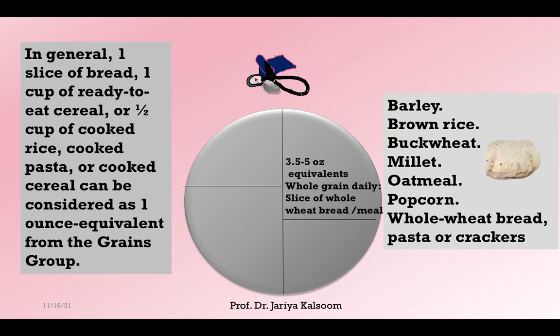Next, coming to the grains portion, the grains are listed. The recommended portion from MyPlate is noted, which is 3.5 to 5 ounce equivalents for whole grains. Quantity of 1 ounce equivalent is noted from MyPlate recommendations. As a rough estimate, it may amount to 1 slice of whole bread per meal. These are very important for hypertensive patients because of their magnesium content.